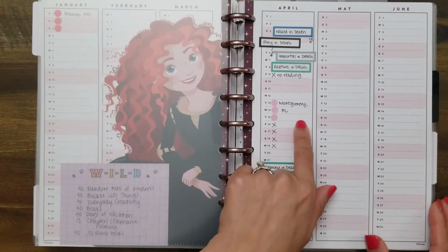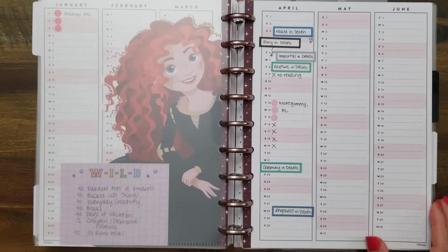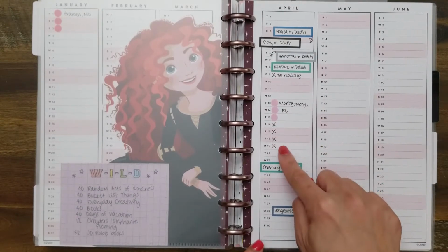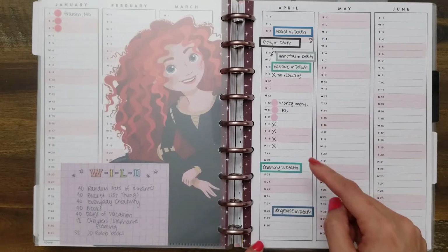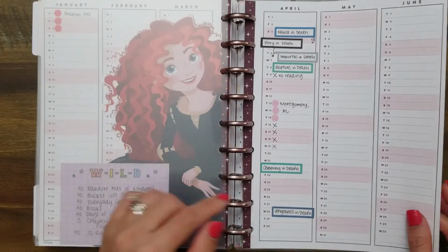This was for my uncle's funeral. This was actually his visitation in Montgomery, but that's there. And then I had a couple of days where I didn't actually read, but my goal is to try to stay consistent with reading a couple of pages every day. So those X's designate that I didn't read that day.